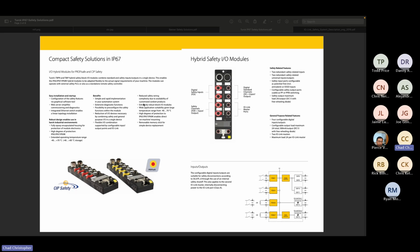So if they had GuardLogix and downstream safety blocks like these and wanted to use our e-stops with them, they should be able to do that. It just becomes a function of making sure the pinouts and everything are right, but that is certainly doable. We can deploy these.